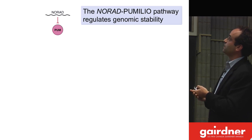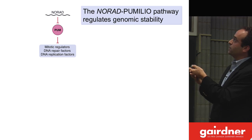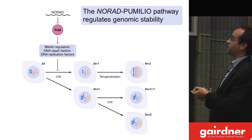So let me just summarize very briefly by mentioning that we think NORAD is this regulator of PUMILIO that maintains its activity in this very narrow range. When this is perturbed, PUMILIO can hyperactively repress a program of mitotic regulators and DNA repair factors and DNA replication factors whose dysregulation is known to cause chromosomal instability.